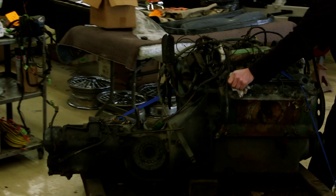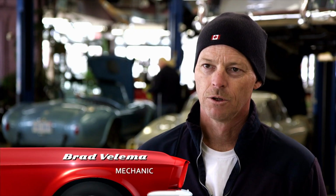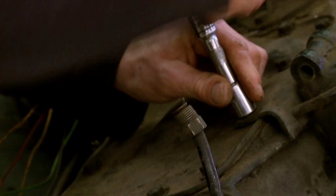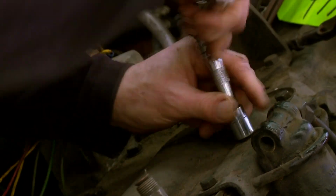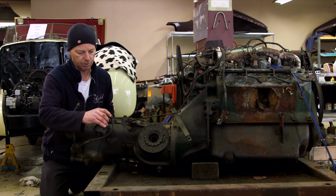So on Larry's 37 Cord, he was having a problem with it not shifting in first and reverse. So we have another engine and transmission combo from a long ago project. I'm going to inspect it and see if we can salvage some parts from that transmission. The transmission looks to be the same. I'm sure the insides are. If I can salvage parts from this tranny, it's going to save me a lot of time ordering them and waiting for them to arrive. I can just simply disassemble this one, change the gears over and go.